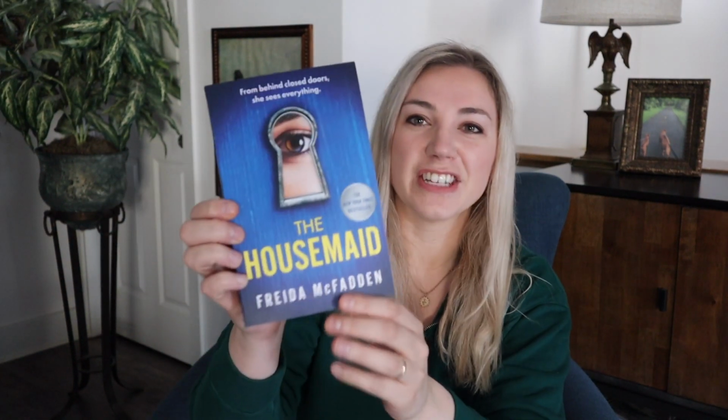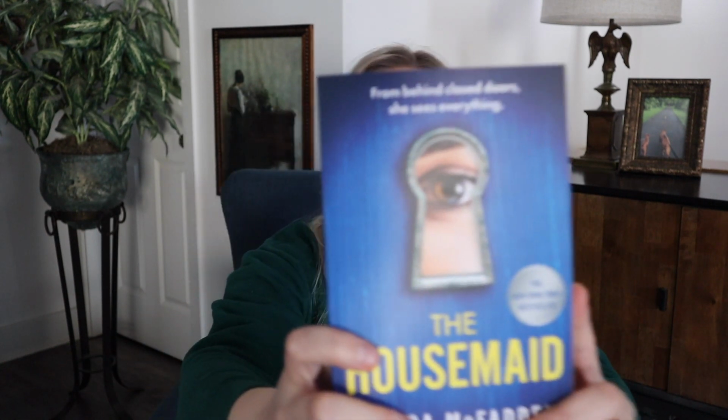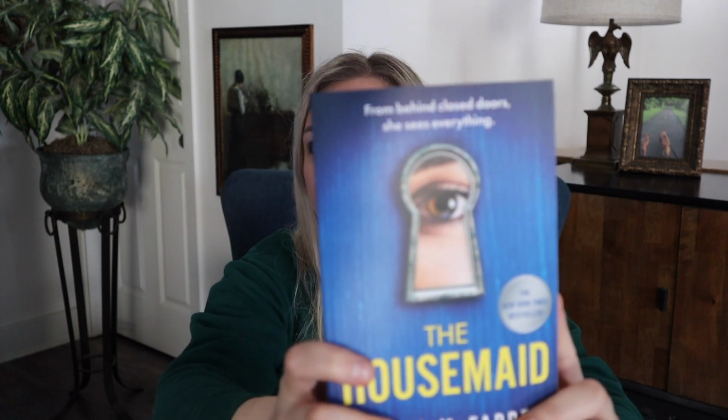Here we have The Housemaid. That is the first one in the series that I was talking about earlier by Frida McFadden. And so it sounds like just from this little blurb on the back that she is kind of working for a different family in this book. So maybe all of the different books will be the main character, or maybe there's multiple characters in different books. I don't know. But it sounds basically like housemaids working for families with secrets, and that definitely sounds very interesting to me. And I love how pretty of an eye they gave the person.